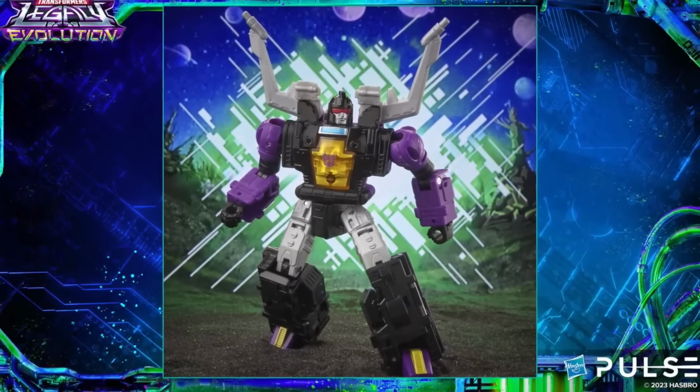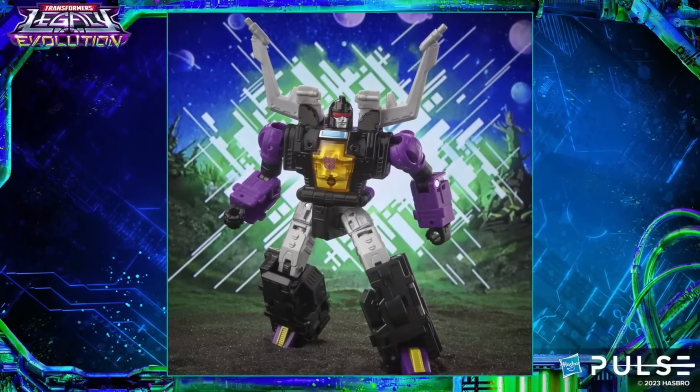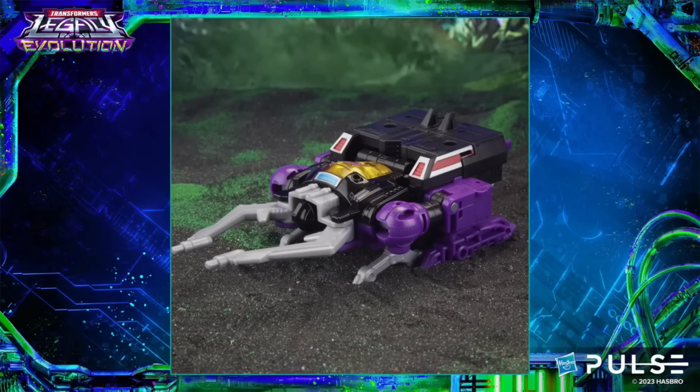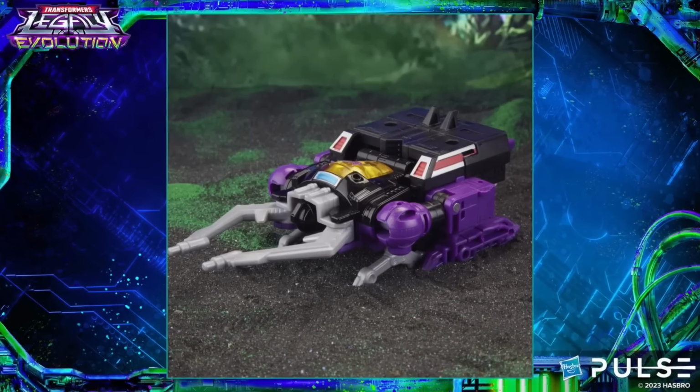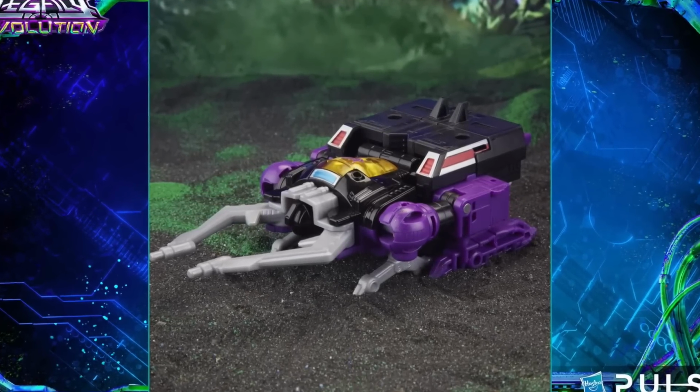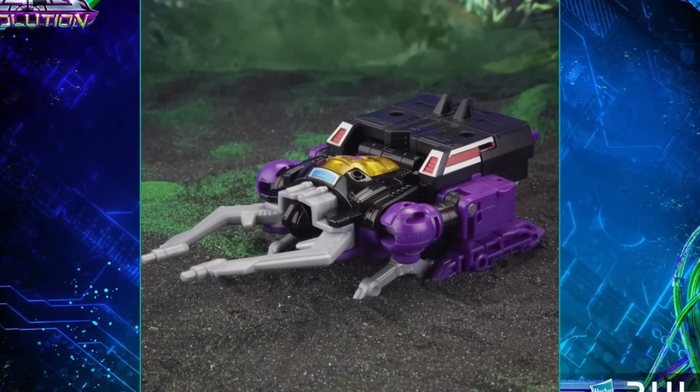Awesome to finally see them getting the deluxe class treatment, and you know, not a core class, not a scout class, etc. Like the robot mode. The Insecticon mode doesn't look the greatest, but I think it's just the angle of the photo, so I will reserve my judgment for when I actually get this guy in hand. But yeah, overall not looking too bad at all.